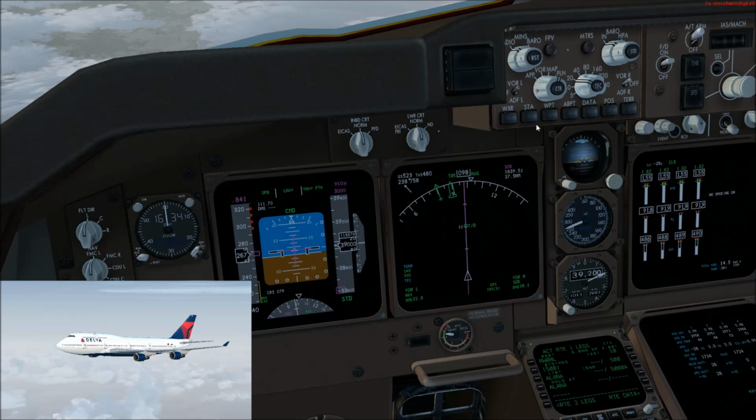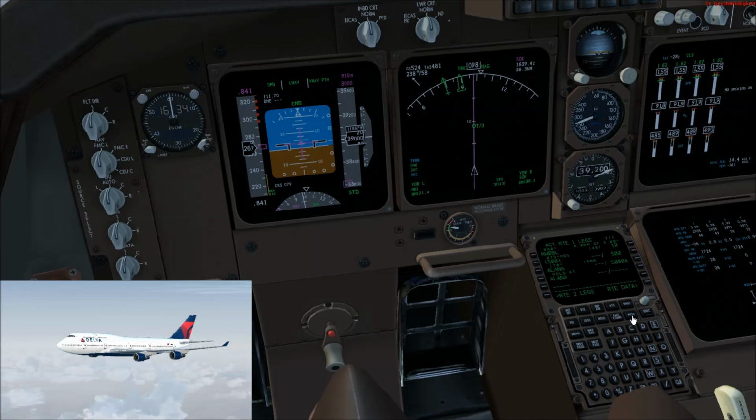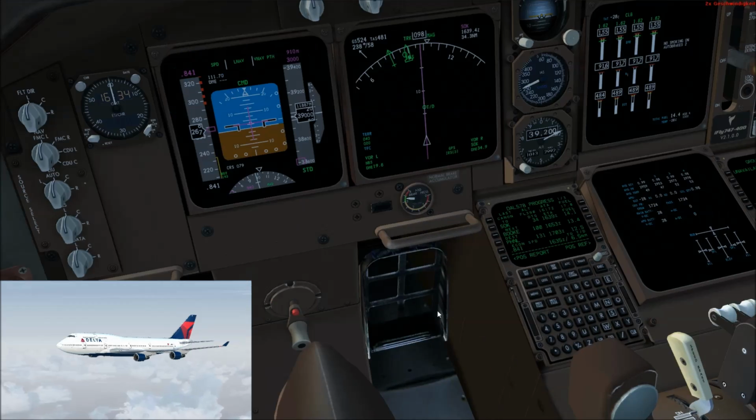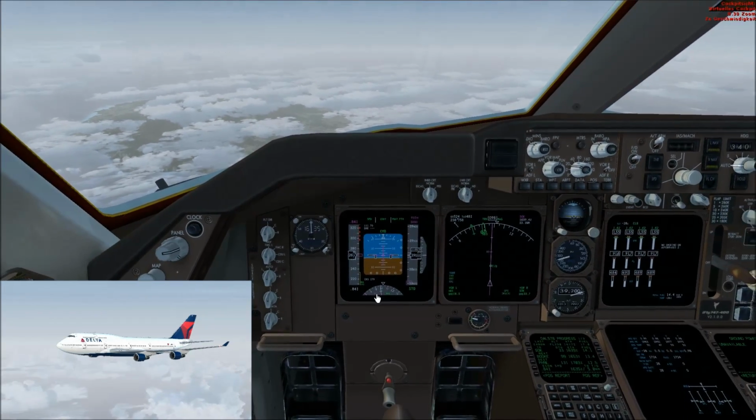So let's get back to the map page. Now 10 nautical miles are left until we reach the top of descent. So we can now also set the auto brakes for the landing. This will be auto brakes 2 today, as you saw. The runway is quite long, so auto brakes 2 should be enough.